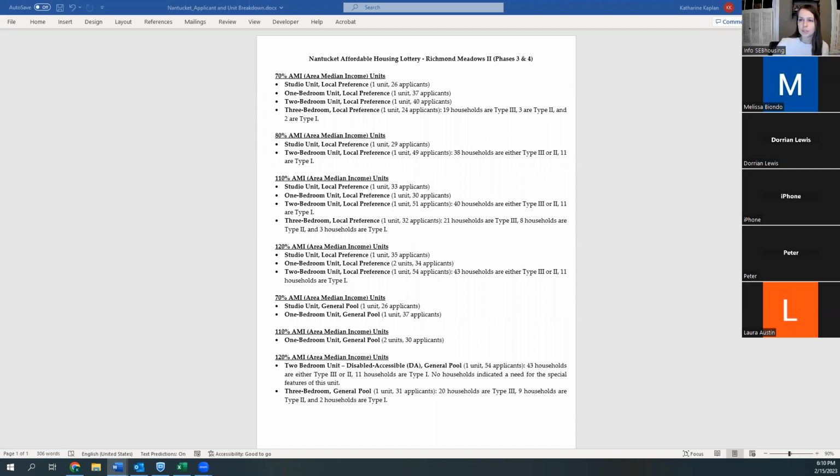The typical type of leasing criteria that you may have gone through before with other management companies. So it could be background checks, rental references, credit checks, that sort of thing. That will be done with Richmond Meadows. And then once you have been found lease eligible and reserve that unit, SCB Housing is then going to require you at that time to submit all of your income, asset, and tax documentation for your program eligibility review.